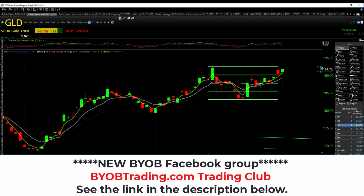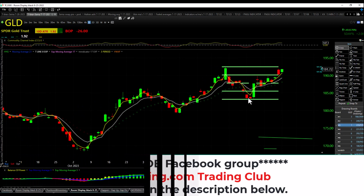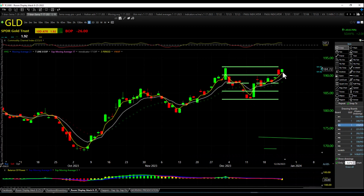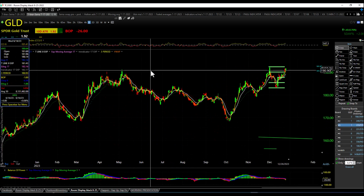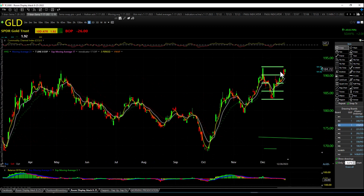So here's GLD. You can see GLD is doing something completely different. Again, it's produced a higher low, but you can see GLD yesterday produced a higher low and almost attacked that high that it made on Friday. And here is the high for the year. Pretty sure that's the high for the year. Yep. Okay, so that's the yearly high. So you can see price action attacking that yearly high that we made 3 or 4 weeks ago.